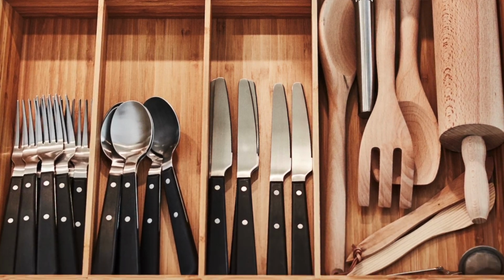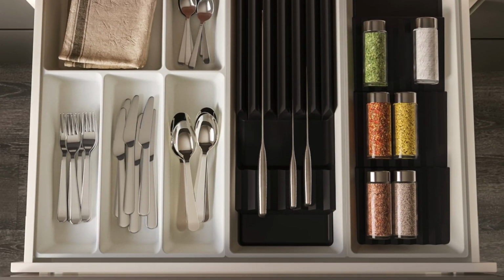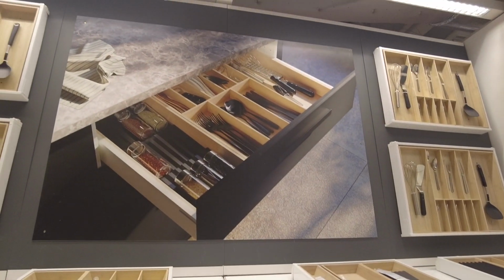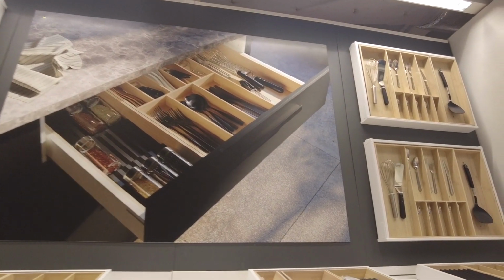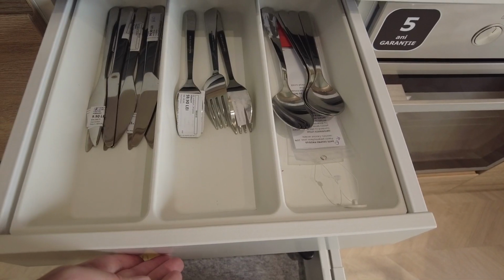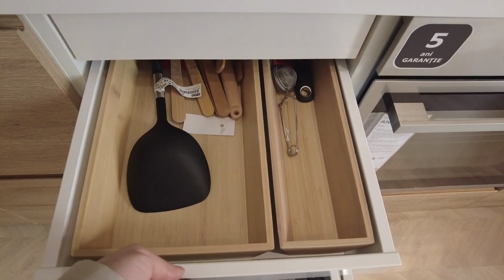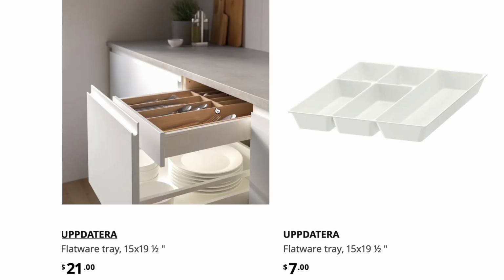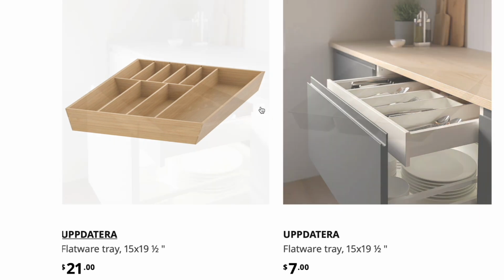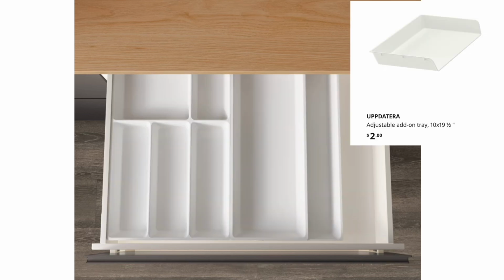Next on my list are the cutlery drawer organizers. I think all of their options are great at utilizing the full volume of our kitchen drawers. It's easy to store and easy to find items. IKEA has 2 options. They are both great, choose the one that fits best with your kitchen. I will opt for the bamboo one because I have a wooden countertop and it will look nice together. The plastic one comes in 3 sizes and you can adjust it even more with this add-on tray.